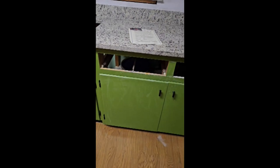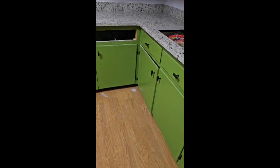Seam is around here somewhere. Y'all see it? It's right here. It turned out pretty good. There's a seam in the backsplash right there. So all's good. I appreciate it, guys. I will see you guys on the next one.